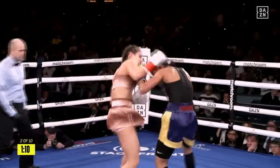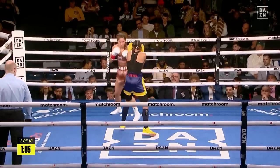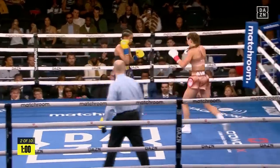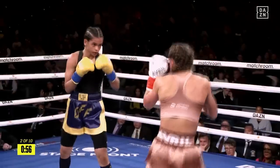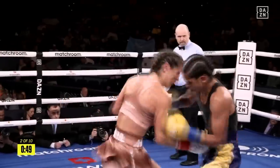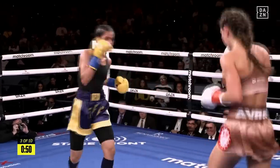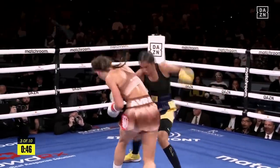Mathie with a strong right hand to the body. And she landed two of those this round, the straight right hand to the body. Good shot, there's another one. Ali bringing the two punch combinations. Mathie meeting her with an overhand right. Oh, down to the body with a left hand. Nice shot. Another right hand and a counter from Ramla Ali. Ramla Ali in search of perhaps her third early stoppage in her last four fights.